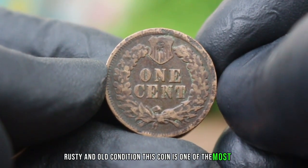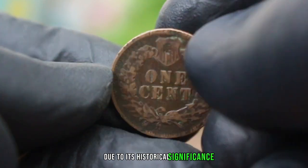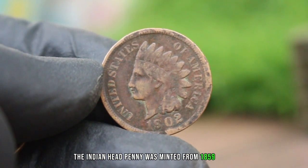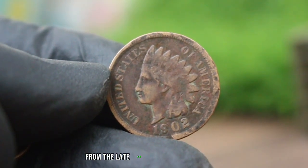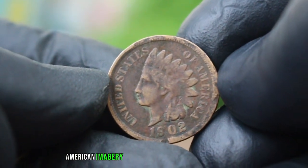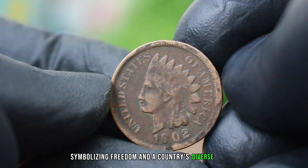This coin is one of the most iconic and beloved in American coinage history and continues to captivate collectors due to its historical significance, distinctive design, and scarcity in certain varieties. The Indian head penny was minted from 1859 to 1909 and is one of the most recognizable coins from the late 19th and early 20th centuries. Its design reflects the nation's fascination with Native American imagery, though the figure depicted is actually Liberty wearing a Native American headdress, symbolizing freedom and the country's diverse heritage.